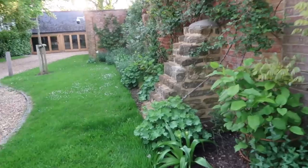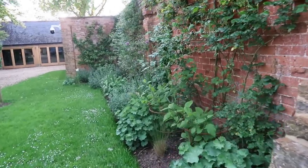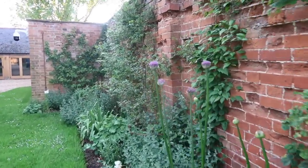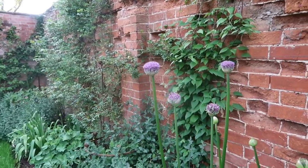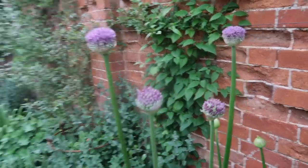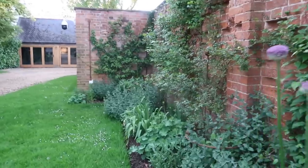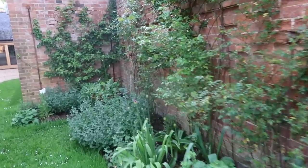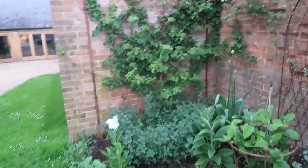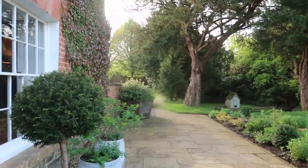Oh, I just love our evening garden walks at this time of year. Even more so now that I know the health benefits of going for a walk after your evening meal. Oh my gosh. No, this has got to be the tallest allium in the world. This allium is nearly as tall as I am. Oh my gosh. Crazy. Oh, it's going to look so amazing here. A couple of weeks and everything will be in bloom, including this giant climbing hydrangea.